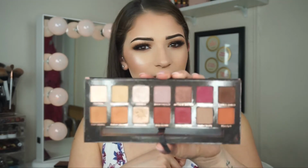When I do need a black eyeshadow, it's because I want to smoke something out or intensify something on the outer corner. But this palette is just literally to die for. If you haven't gotten your hands on it, get your hands on it because it's so pretty. I love the packaging because it's like felt, so velvet. Oh my god, so nice.